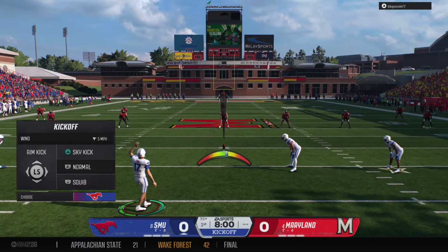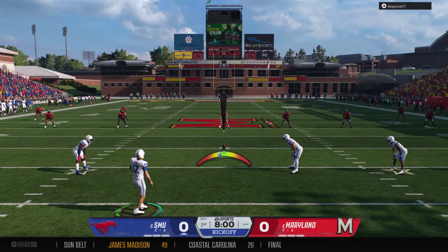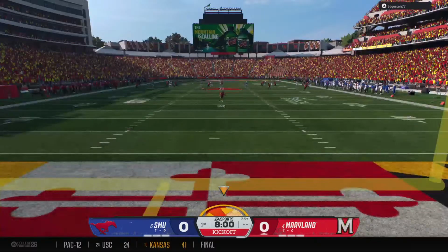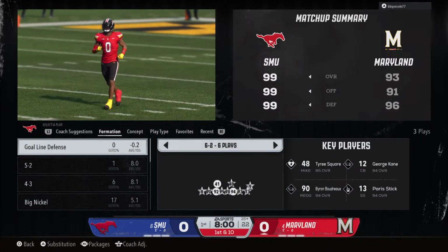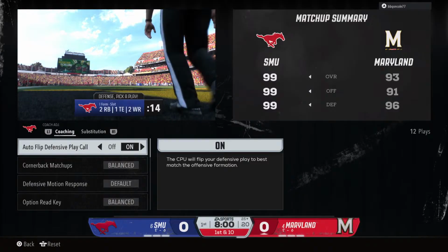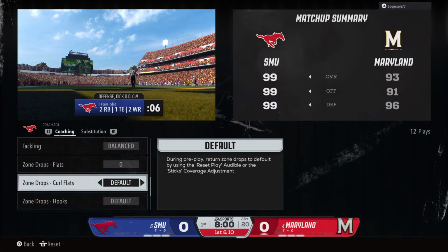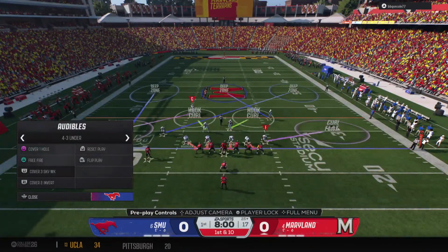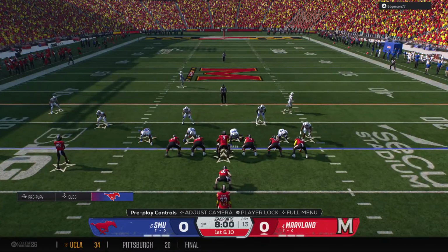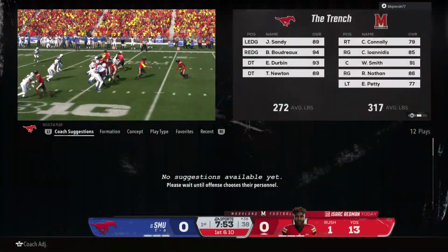Mustangs will kick this deep to start us off. That one bounces through the end zone, so they'll start at the 25. Back's got it. They tackle him at the 38. Solid gain. Nice play there.